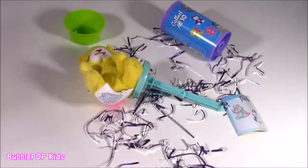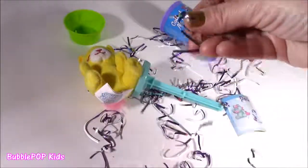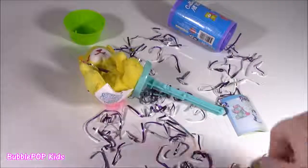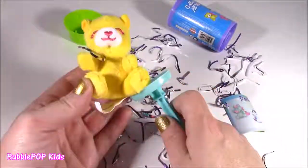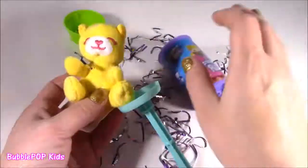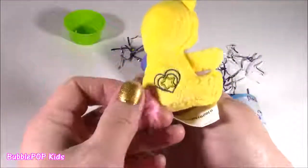This thing worked out perfectly. It had the party popper effect with all the confetti, but it didn't make a noise. It didn't make a noise at all. Unbelievable. So yes, we got this little bear. I think it's the one right here. I wanted it so bad. And look at its tail.